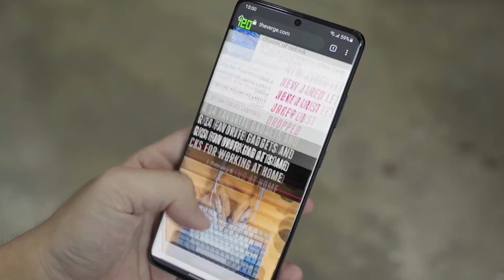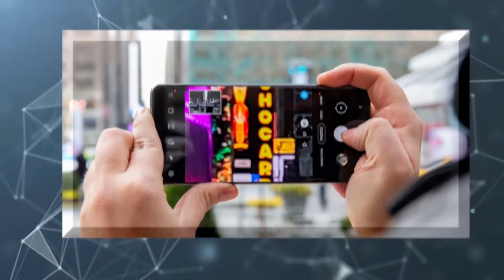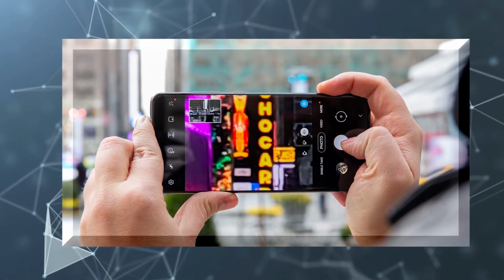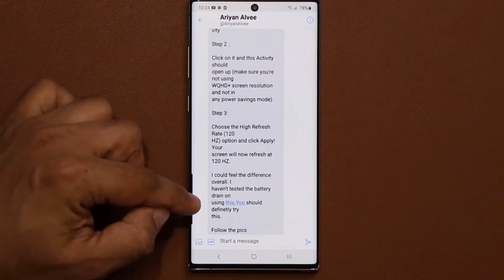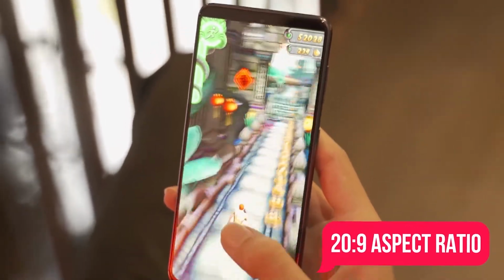This panel can reach a peak brightness of 1300 nits and it's flat. Samsung decided to use Corning's Gorilla Glass Victus to protect this panel, the latest protection from the company. Also, if you count in this display size and resolution, you'll realize we're looking at a 20:9 aspect ratio.